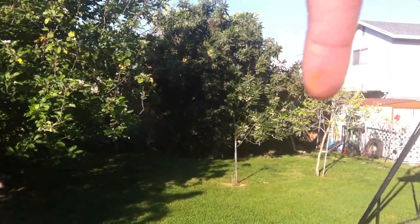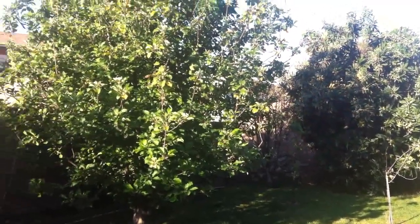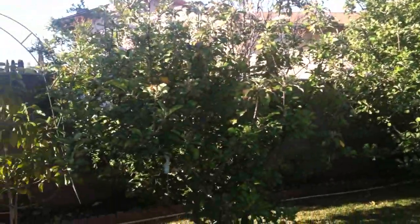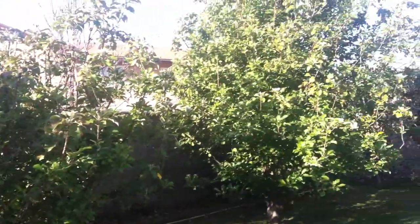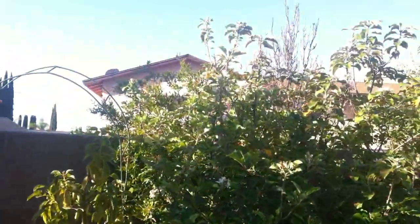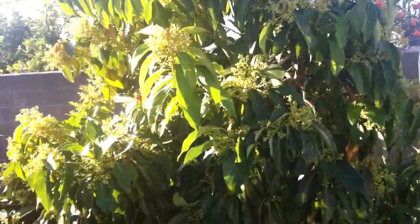And then this sad little Asian pear I bought a couple years ago. It's not growing at all. And so I had to buy another one. You can't probably see it because of the sun and the shade. This one I got is a lot better and bigger. And this is my apple tree. Another little apple tree. And behind the apple tree right there is actually pomegranate. And behind this one is pomegranate. And some avocados here. Avocado here.